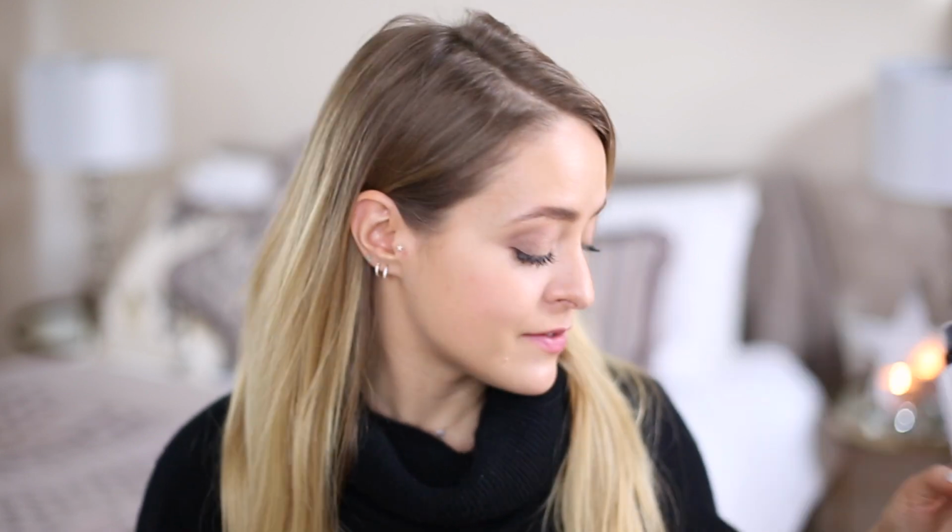I love setting sprays anyway because I'm not the biggest fan, like I said, of matte. I like that natural glowing finish to the skin. So really love this from Cover FX.